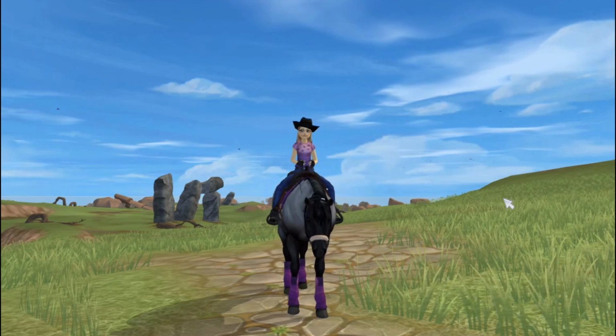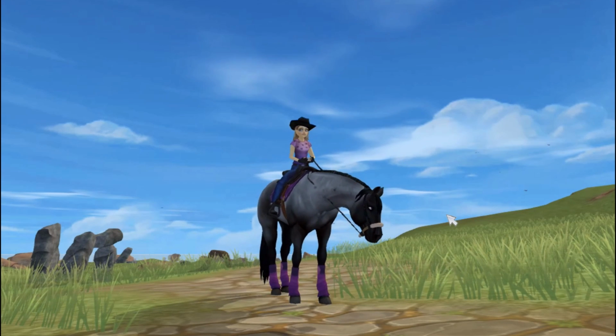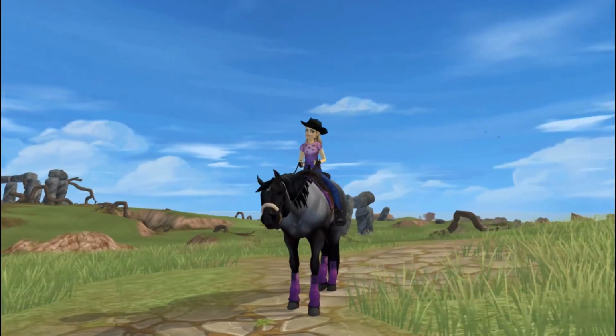Someone said there's another way, but I couldn't get it to work, so this is just how I do it. It does take a few hours to do. I think I started at 8 and I got the horse at noon. But that's better than 5 days.